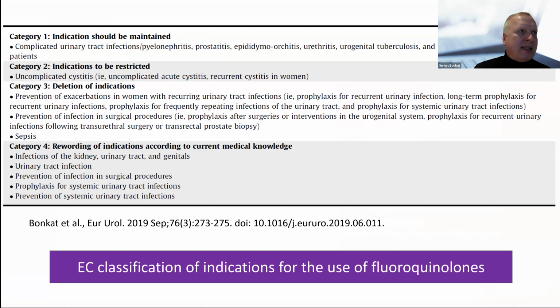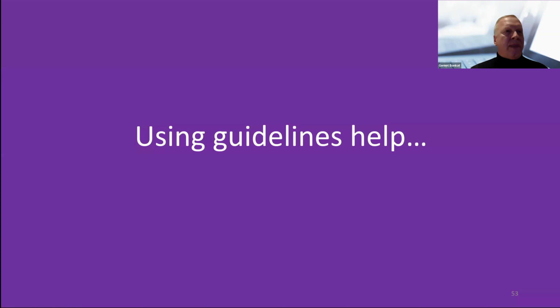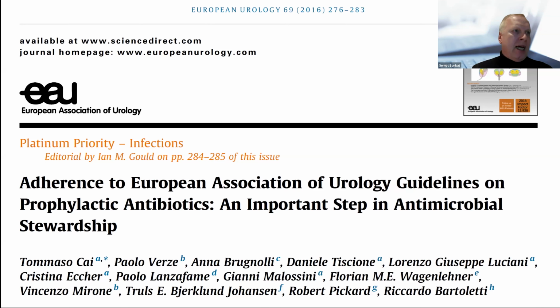De-escalation of antibiotics means at least that, for example, if you have taken a urine culture and you see that there are no bacteria growing, then you have to reconsider your diagnosis of infection, or you can narrow your antibiotic treatment based on your culture results. So using guidelines helps. This has been shown by my colleagues as well recently.